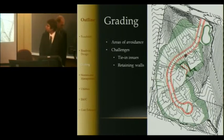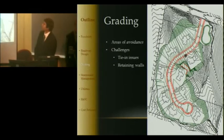The grading was pretty tedious on this site. As you could see earlier, there are a lot of high value slopes. We had some challenges here in this dog leg. Our site cuts a corner right here, and our maximum cut and fill was 3-to-1. We had some issues right here trying to make sure that we tied into existing before we went off site.